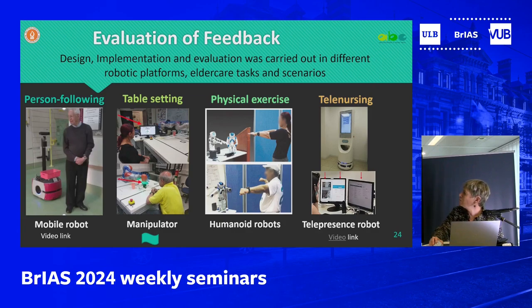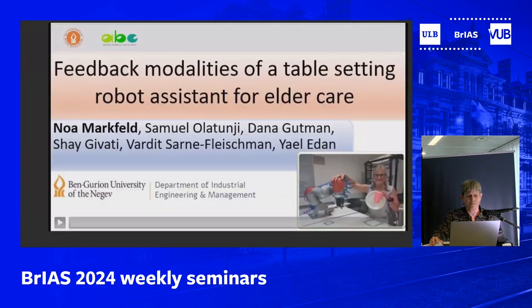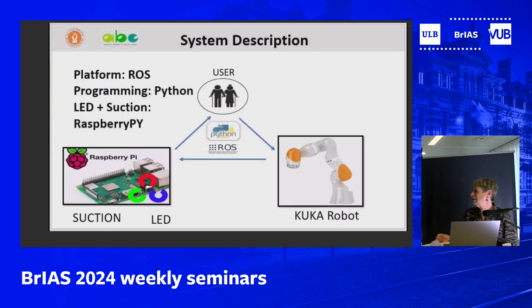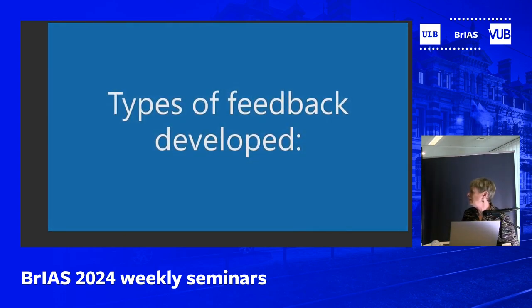The feedback itself was evaluated in additional studies, in a personal following setting, in a table setting, as I said, in a tele-nursing study. So I'll show you, we have some time. So if this is running, yeah. So the feedback for the table setting task, we tested what type of feedback is better. And again, it's a very simple task, but it's a task if somebody has a problem. So this is all the development.